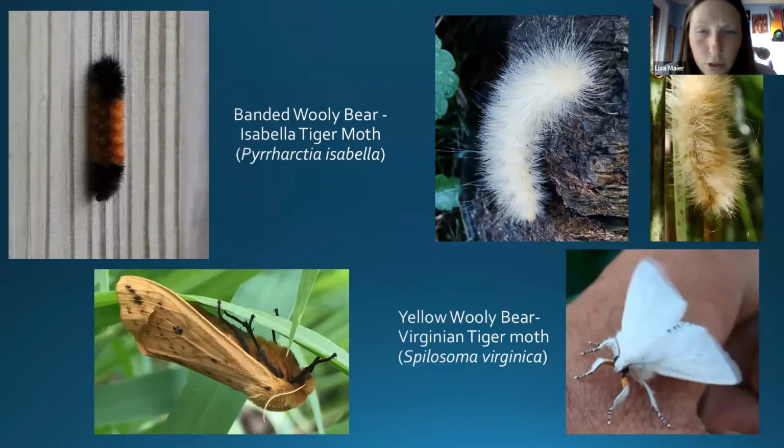Another caterpillar I'm sure most anybody has seen, especially in late fall, is the woolly bears, the banded woolly bear, or maybe even the yellow woolly bear caterpillars. Very fuzzy little guys. There's a lot of folklore around the banded woolly bear, that the length of the orange band is going to determine how severe the winter is. I don't know how true that is, but if the ones I've been seeing lately are any indication, it's going to be a warm winter. So we'll see if that pans out.